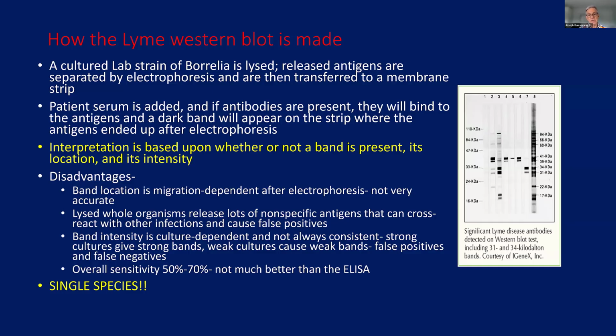And how you interpret this is based on, is a band present or not? If it is, where is it located on the scheme to tell you the molecular weight? How dark is it? Is it dark and positive? Is it pale and maybe not there at all? So if you look at this far lane on the side here, lane 8, that's a positive control. Now the lab tech gets these; lanes 1 through 7 are patient specimens.